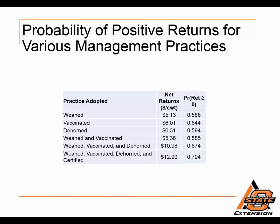The net returns from weaning a calf for 45 days increased profitability by about $5.13 per hundredweight and was profitable for about 59% of our producers. Vaccinating earned about $6 per hundredweight of profit, and about 64% of our producers received a positive return for doing that. Dehorning earned average profits of about $6.31 per hundredweight and was profitable again for about 59% of our producers.